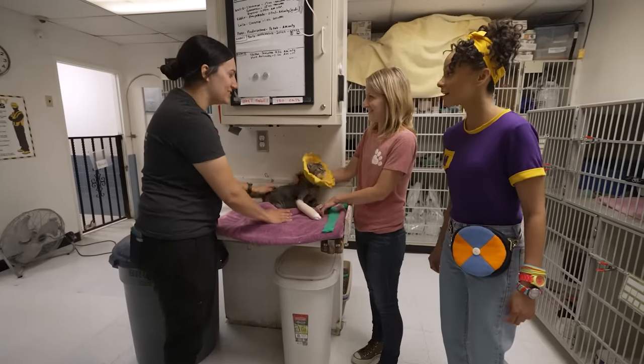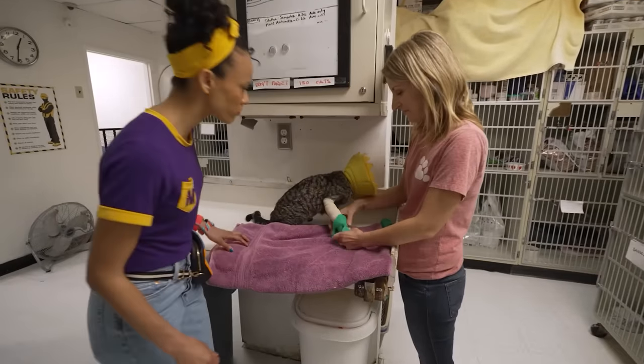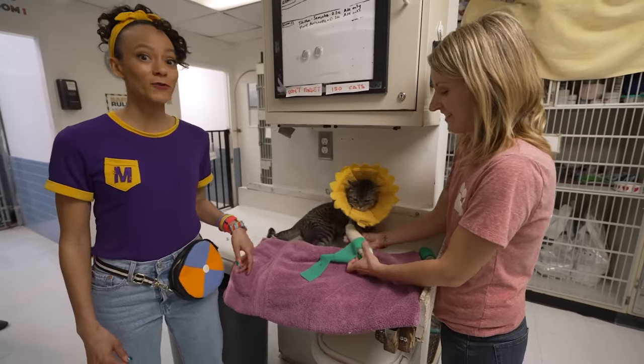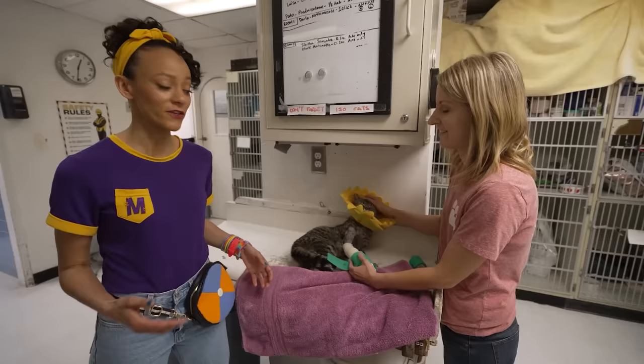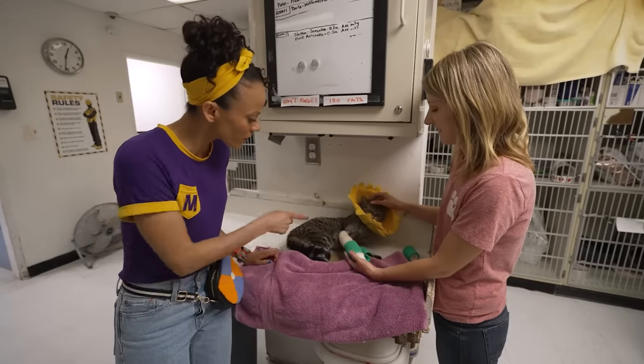Melissa's ready for her bandage change. Okay, great. Aww, hi. So what room is this? So this is our medical treatment area. Oh, a medical treatment area. So this is where animals go to be taken care of if they're sick or maybe they hurt themselves. What's wrong with her leg?